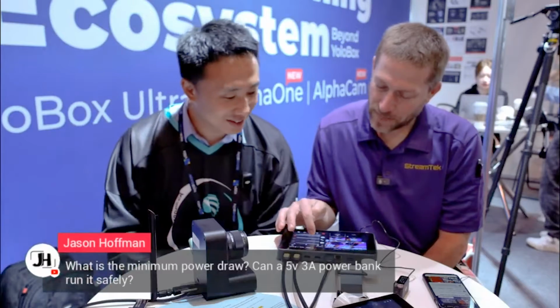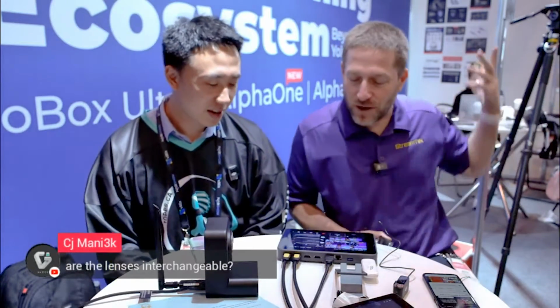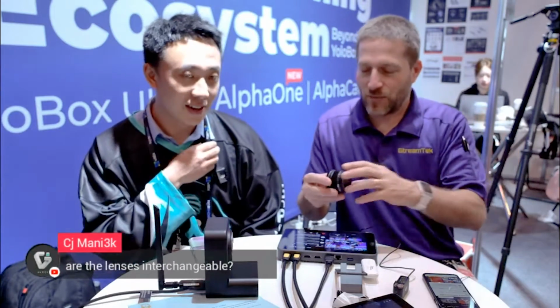I cannot lift it, but are the lenses interchangeable? Yeah, sure. Absolutely. That's the point of the Micro Four Thirds mount, is that you can put a zoom lens on there if you want. You can put this nice, soft prime lens with the bokeh behind you. These are all prime lenses, right? Yeah, these are all prime lenses.